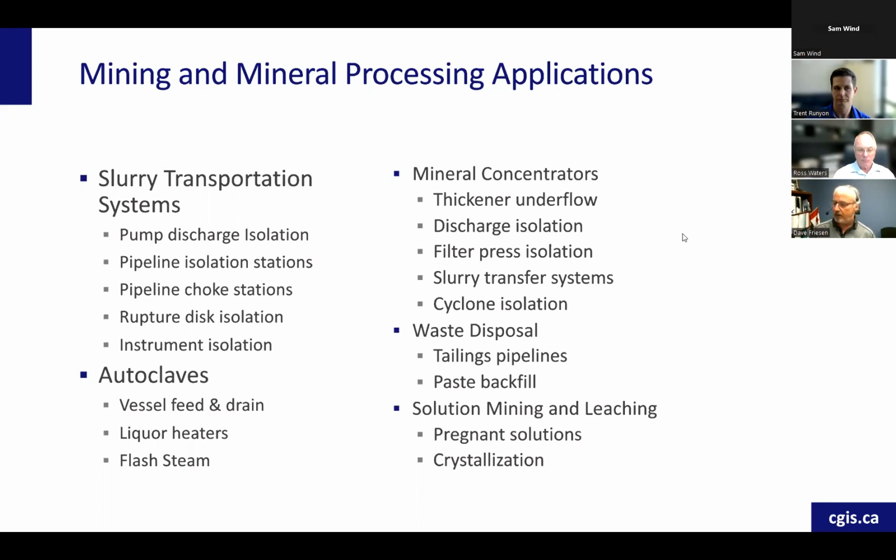And then an area that we've seen massive growth in the last few years for CGIS is the paste backfill world. So much so that, and Trent will talk about it in a little bit, they've developed some specialty products specifically for paste backfill applications.